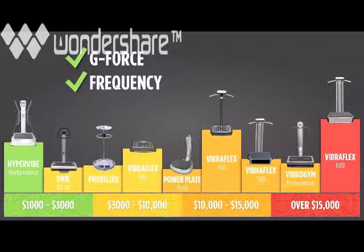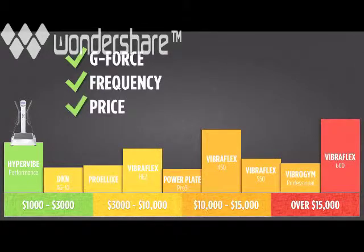The Hypervibe Performance is the only machine left that competes with machines well above $10,000, and as you can see, it is actually under $3,000, and outperforms some of the others too. Clearly, you get a machine with the right G-force and the right frequency for the right price. The Hypervibe Performance machine offers outstanding value for money.